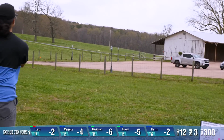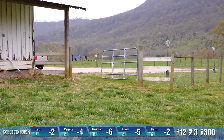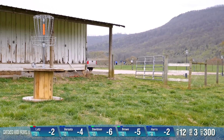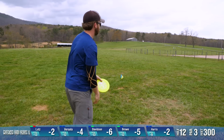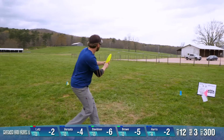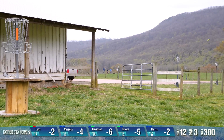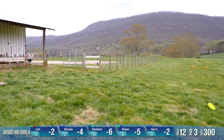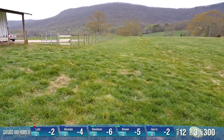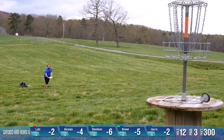Oh! Is it going to skip off the pavement? Give him a flare. Oh. And that's out of bounds. Joey going sidearm over the top as well, and he trickles a little bit far left. That's a tough one coming back on that elevated basket like you were talking about.